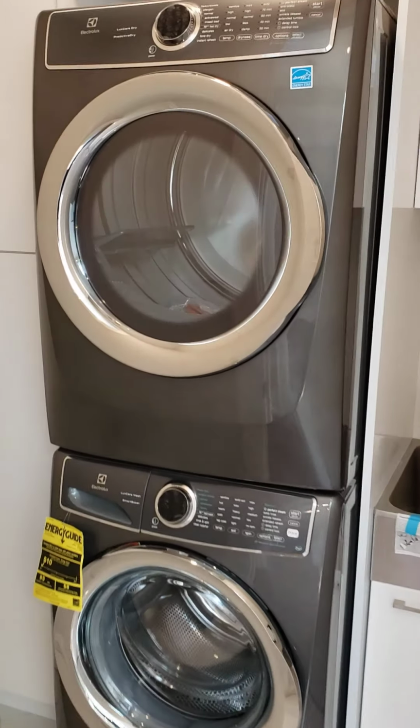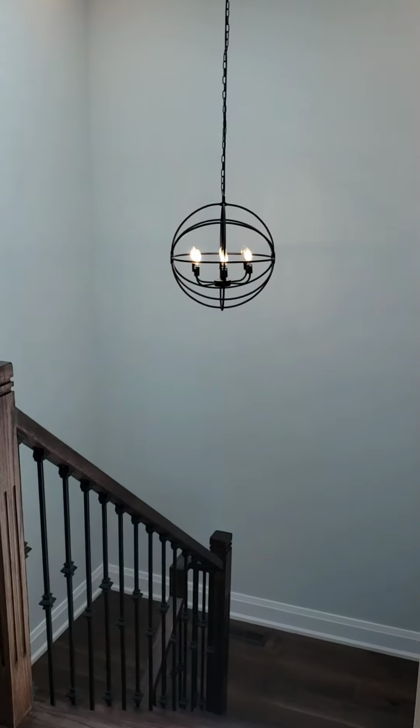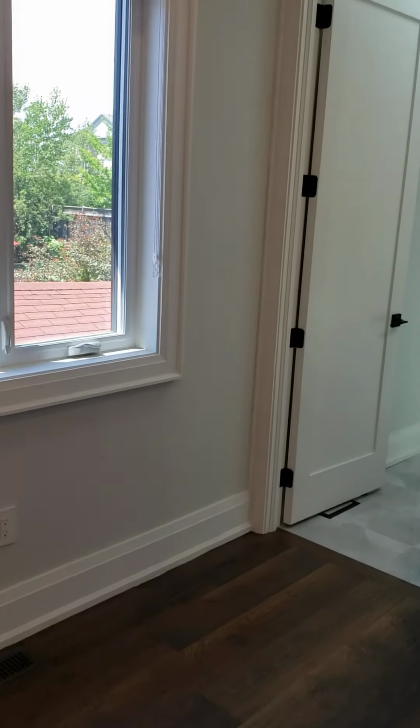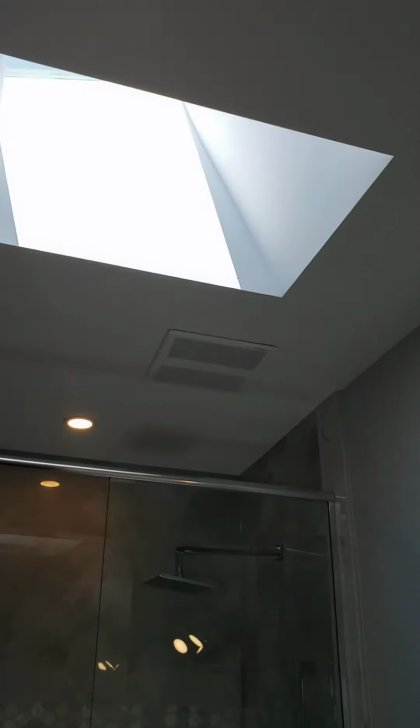Gas dryer, Electrolux, upgrades. You can't even keep track of all the different upgrades in this home. Absolutely stunning. Pot lights everywhere, skylights.